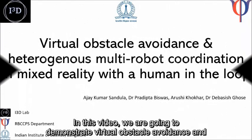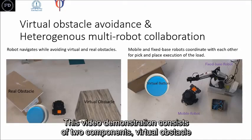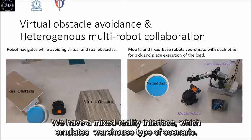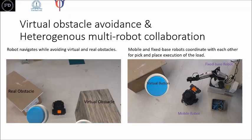In this video, we are going to demonstrate virtual obstacle avoidance and heterogeneous multi-robot coordination in mixed reality with a human in the loop. This video demonstration consists of two components, virtual obstacle avoidance and heterogeneous multi-robot collaboration. We have a mixed reality interface which emulates a warehouse-type scenario. There are virtual obstacles present in the scene as well as real obstacles. There are virtual buttons that, when pressed, act as inputs to the robots.